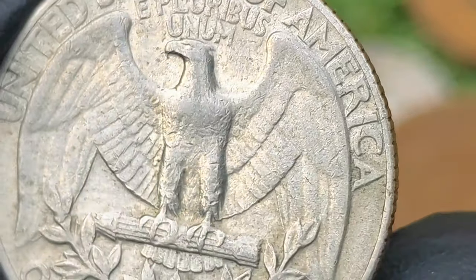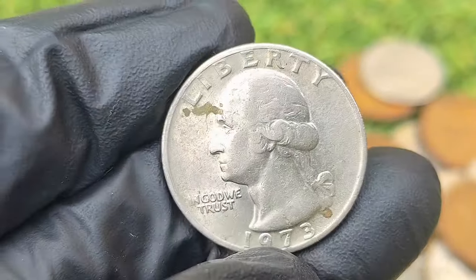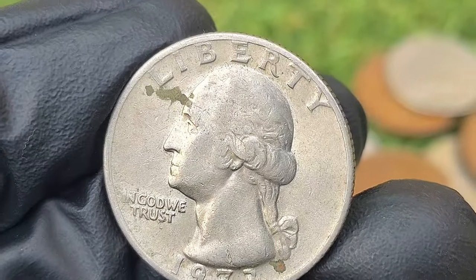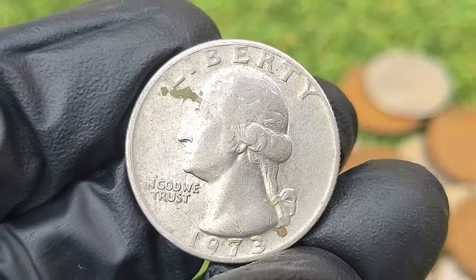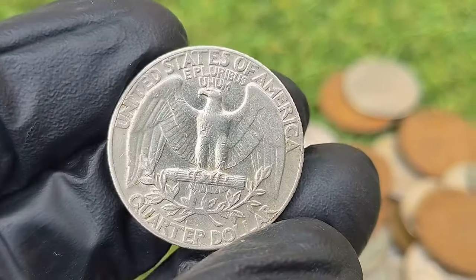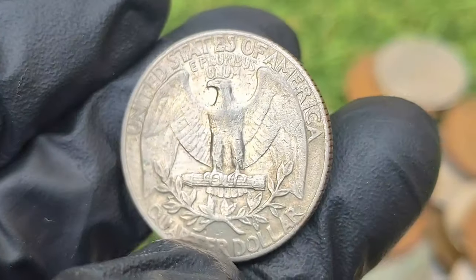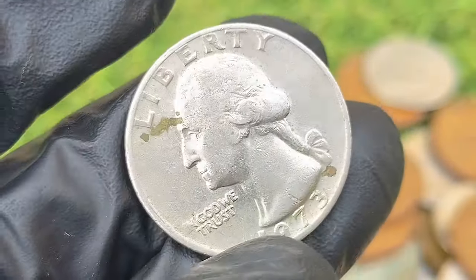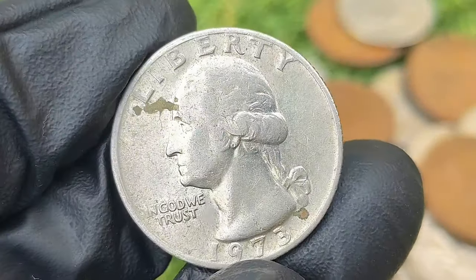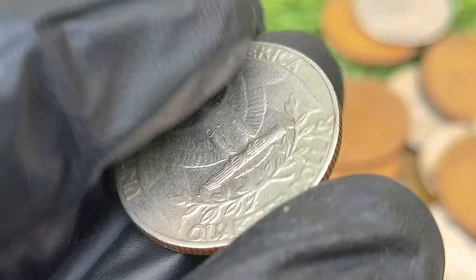Value. The value of a 1973 Washington quarter depends largely on its condition, with circulated coins generally worth only face value unless they possess specific errors or are in exceptional condition. Circulated grades. In circulated condition, 1973 quarters from either mint are worth only face value, 25 cents, due to their high availability. Uncirculated grades, mint state MS65 and above. In uncirculated mint state MS65, a 1973 quarter may be valued around $10 to $20. Higher grades like MS66 or MS67 can be worth between $20 and $100, with MS67 examples being particularly desirable and sometimes reaching $500 or more.